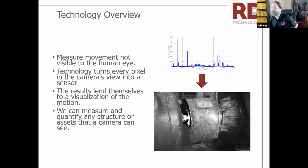But again, we're leveraging the camera to measure things that aren't visible by the eye. The idea is, what once had to be told by that spectrum that you're seeing can now be told by a video. And that story is not necessarily communicating to someone who's not technical, but it's really the understanding for the technician or the analyst themselves, because the amount of information that you get back is really unparalleled with a camera. And so now you can visualize and quantify and understand not just the vibration, but the context of the vibration.